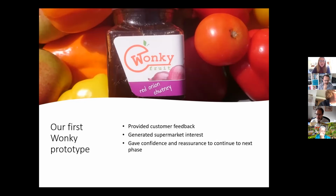But just imagine if we hadn't done that, and if we'd gone ahead and confidently produced our relishes, spent a fortune on branding, and then tried to have that meeting with the Co-op or another supermarket, and they'd turned around and said, well, we hate the name, we don't like the colours you're using, or we're really not sure they're the right flavours, then that would have been a huge setback and an awful waste of money. So by doing it this way round, having the prototype first, we could get that all-important feedback to make sure that we were on the right track.